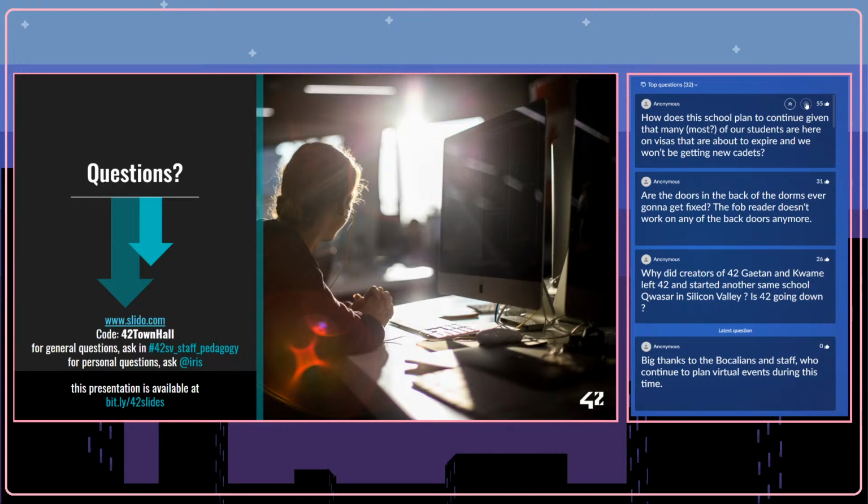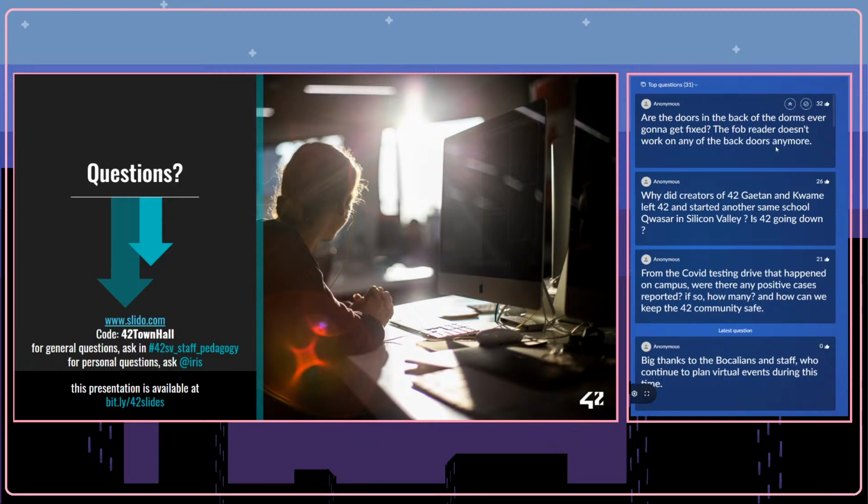Are the doors in the back of the dorm ever going to get fixed? The fob reader doesn't work on any of the back doors anymore. I believe we will. We are working on fixing that, and once we fully go into June 22nd and into July 6th for the reopening plan, we're going to be asking that folks only use the main entrance of the dorms. But we are working on fixing all doors and all other issues there in the dorms.